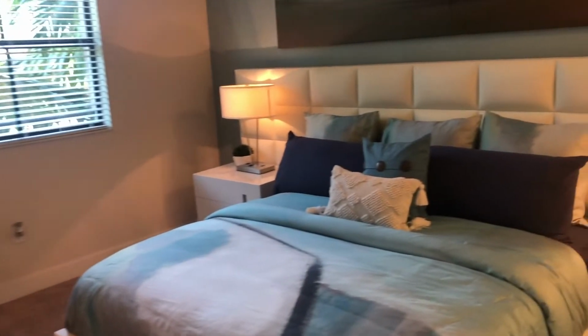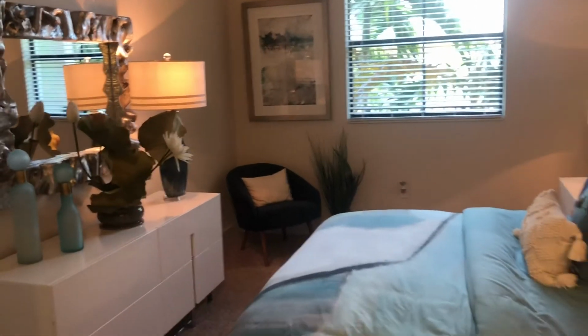gorgeous. Now, one of the only cons about this place is that there's not really a space for a dining room unless you just have a little bit table, and it was a bit more expensive than the other ones. The second closet, or the main closet in this master bedroom, I don't know if this video does it justice, but you really could have fit a twin size bed in there. It was absolutely huge.